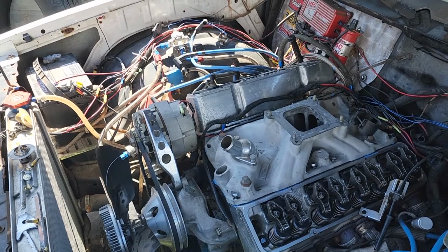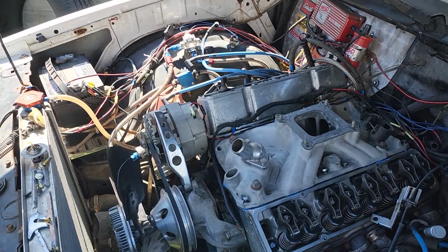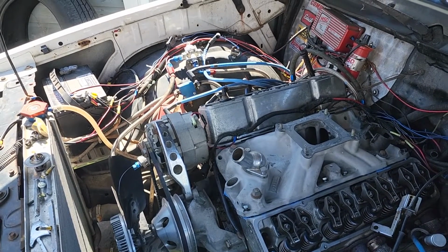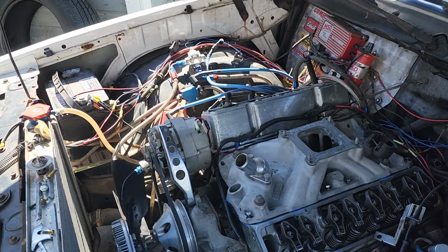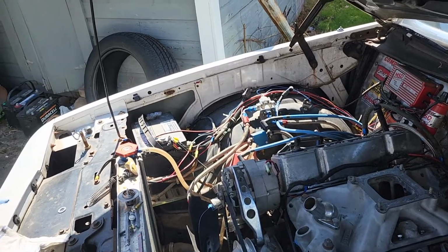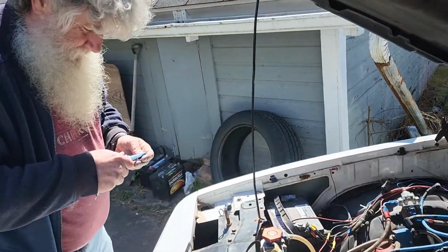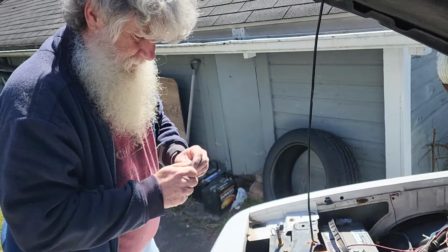I'm just a big block fanatic because I just love the way they sound. I love the way they look. I love the way they perform. You get a big block in high gear and just stab it to the floor. They call it let it eat. It's all grunt. But small blocks, they definitely perform. Don't get me wrong, I'm not saying they don't.